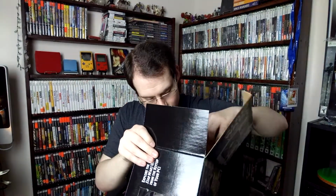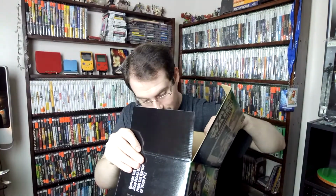Well, you know what? I'll open it because I want to know if the figures inside are there or not. Because you can buy this online, just the playset alone. But let's see if the figures are in there. Oh, yeah, this is definitely factory sealed because the game is factory sealed.